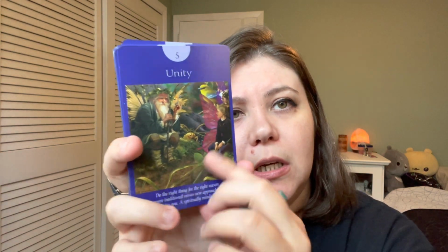This is Unity. I remember. My brain is like, I don't remember numbers. I want to think the Lovers are number 6, but you know, they rename a lot of the cards, not the Emperor, of course, or the Empress, but a lot of the cards get renamed.